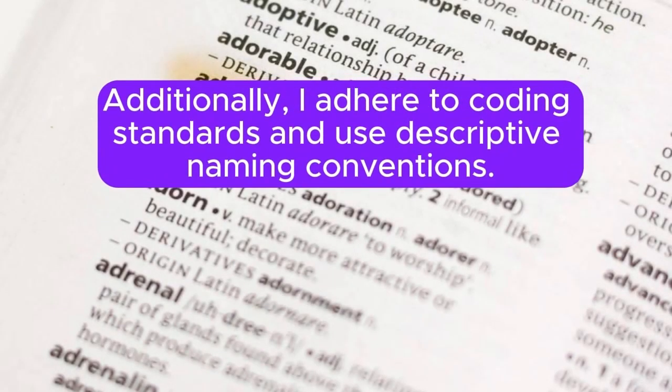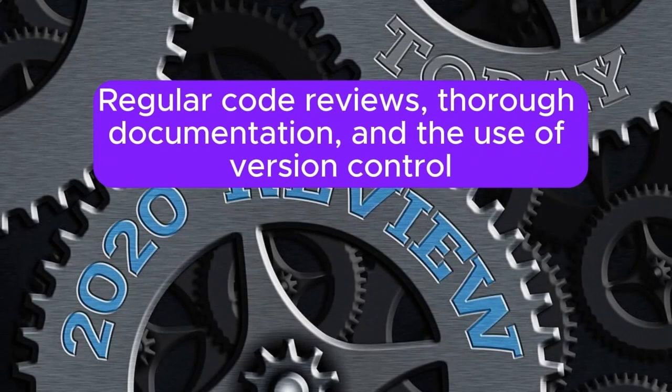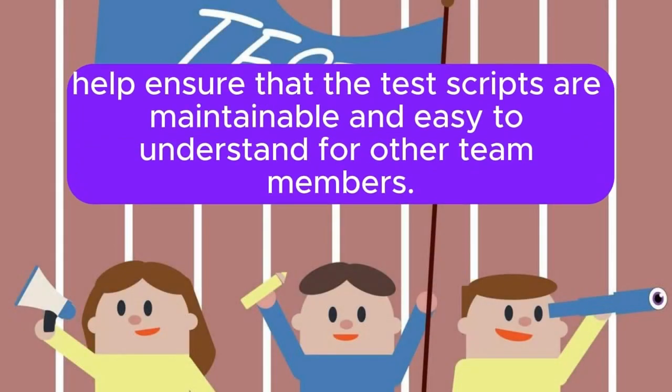Additionally, I adhere to coding standards and use descriptive naming conventions. Regular code reviews, thorough documentation, and the use of version control help ensure that the test scripts are maintainable and easy to understand for other team members.